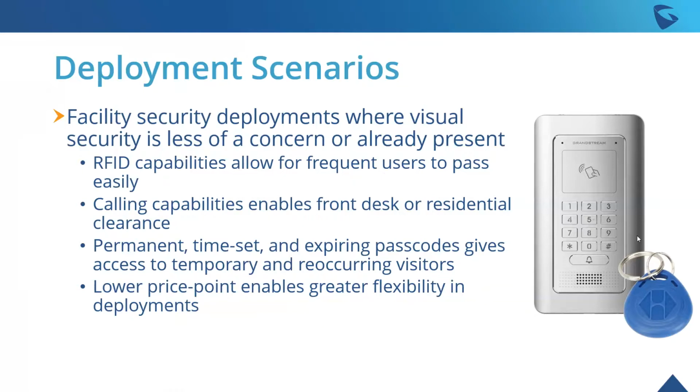All right, so when you're looking to deploy this device, looking for potential deployments, you want to look for facility security deployments where visual security is really less of a concern or maybe even already present if there are already security cameras present and the access solution really doesn't need to have its own video. Anywhere where RFID capabilities allow for frequent users to pass through easily. That's definitely really big things.